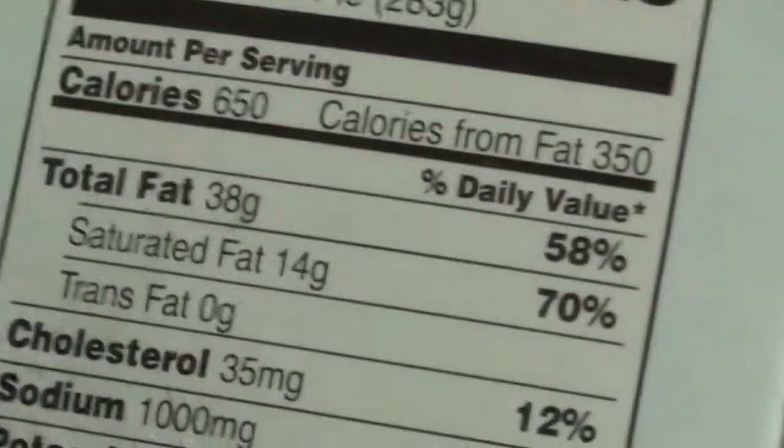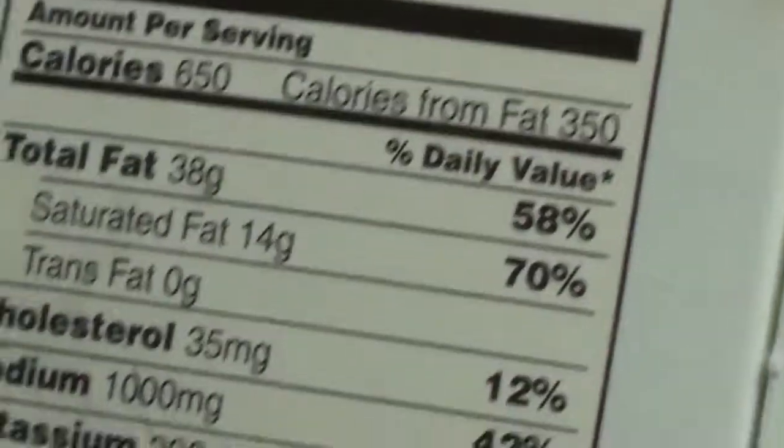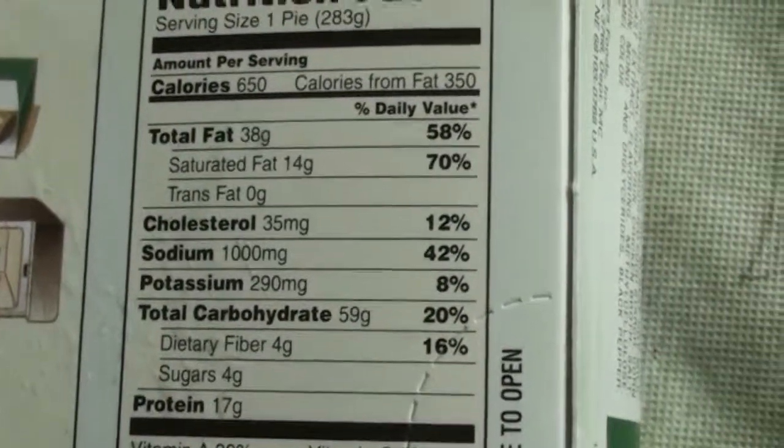Here, let me show you the nutrition facts. Okay, so, look at that. Total fat, 58%. Saturated fat, which is bad. You want as little saturated fat as possible. And it's what, 70%? That's insane. And look at the sodium, 42%. What are you gonna get out of this?